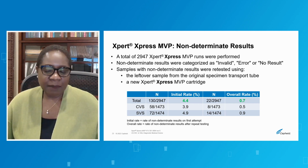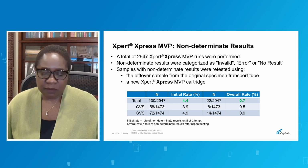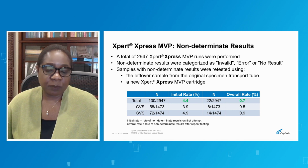If the presence or absence of the target DNA cannot be determined because the SPC or PCC controls fail, produce no results, or insufficient data was collected, the results are reported as invalid, error, or no result. These collectively are considered non-determinate results, and in such instances, the Xpert Xpress MVP test is repeated by sampling the original specimen collection tube according to the instructions for use.